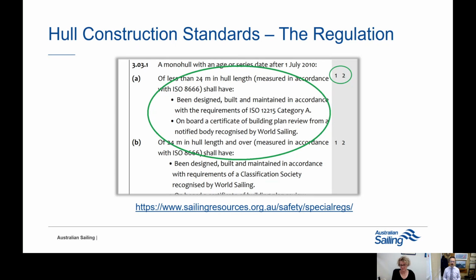But importantly, that advice is given to World Sailing, and all Australian Sailing does is pretty much copy this regulation verbatim. The reason we do that is because design of yachts and building of yachts is now an international issue. You might have a designer in Europe having a boat built in Asia, being raced in the USA and then being sold into Australia. It is not a domestic issue that Australian Sailing can regulate in isolation.